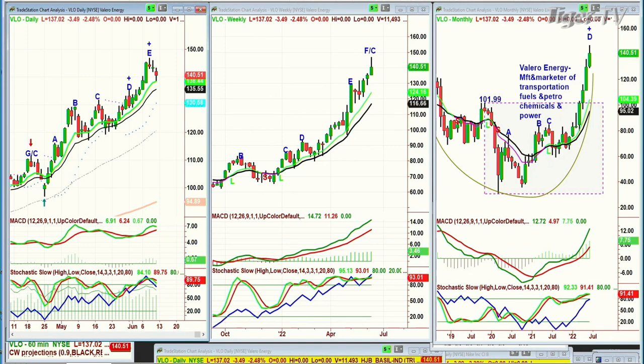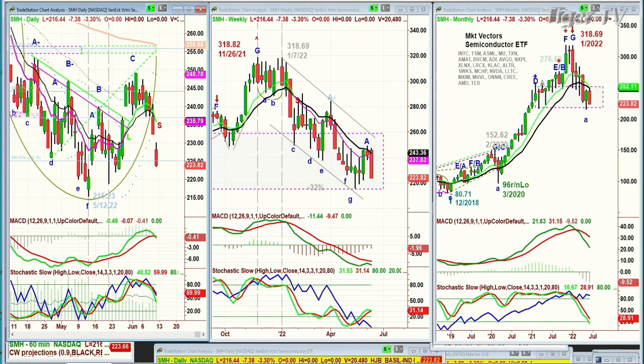But microchips, and that makes the SMHs as important. Look at this, the SMHs are down pre-market 7.38 at 216.44. What was the low on the 12th of May? 215.23. So we're almost there. And if you look at that monthly chart, that is not looking great. 318 was the high in January, and now we're looking at the 215s, 100 points, a 30% decline, more than that. So this is serious stuff.